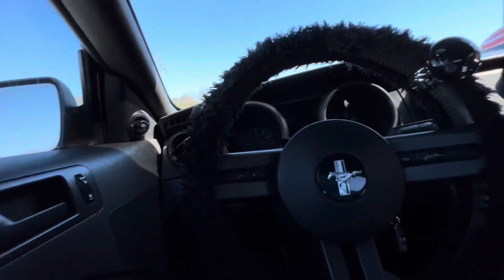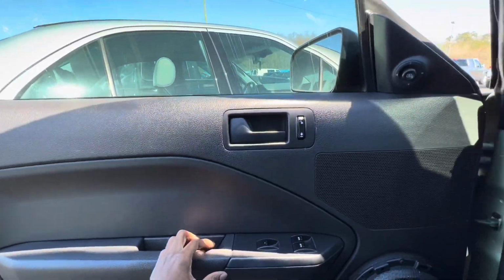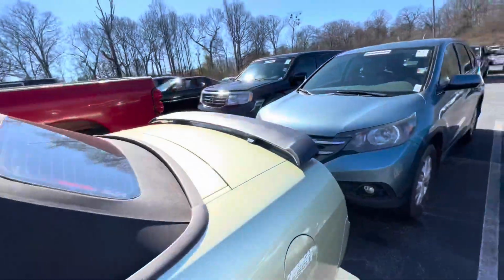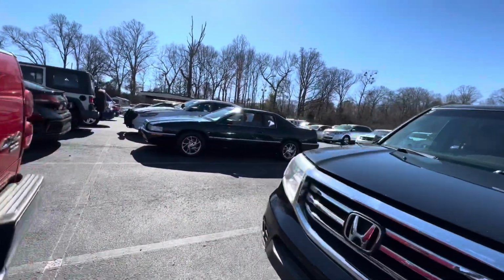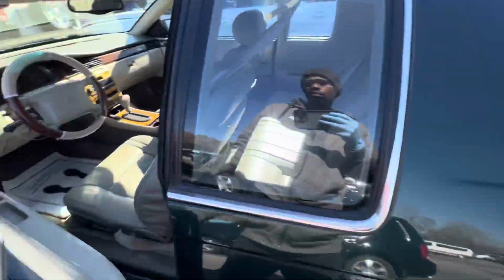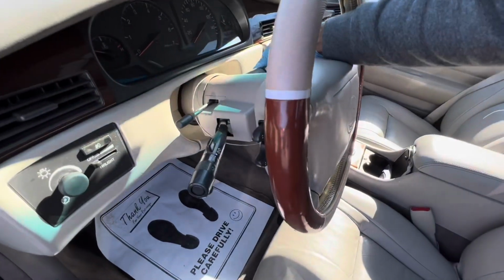No, guys, no. It can't be nothing like that, bro. It's gotta be like a damn near perfect vehicle. Not gonna lie to y'all. We're gonna look at this old Cadillac just because. Just because it's my style.